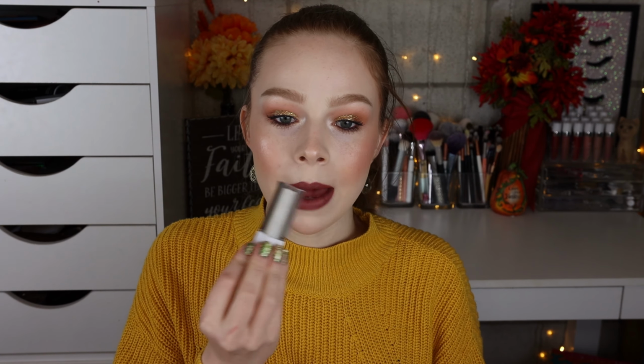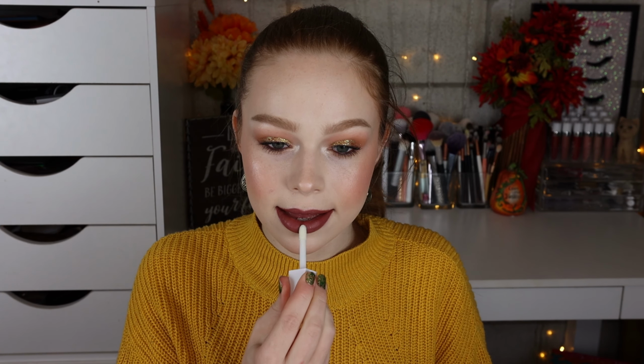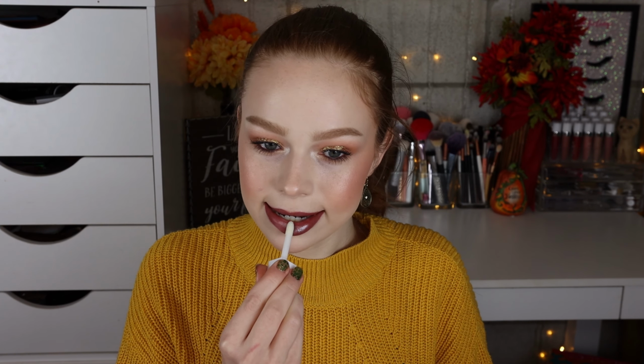I did want to go ahead and, just for the sake of the video, try Millie on top of the liquid lipstick just for the heck of it and see the glossy finish it gives and just how it works as a topper. And just having that on the center.